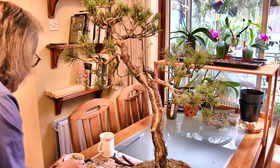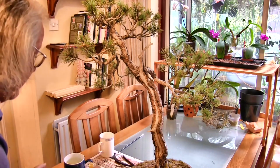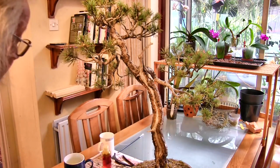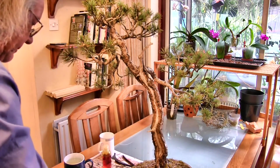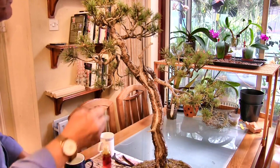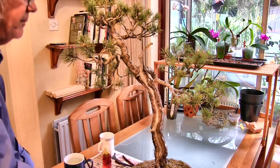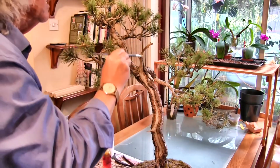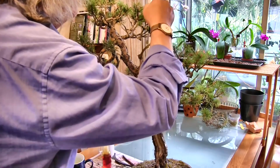And the idea is to have it roughly half and half with water, or as near as damn it. Let's get the lid back on. That is evil. It's never normally that bad, but then I'm normally doing this outside. Now the idea is that we coat all of that bare wood with the sulfur, and it will turn bright yellow, and it looks horrible. But as soon as it gets out in the sun, it will bleach the wood and turn it a lovely, nice, silvery white, and it looks gorgeous. So it's well worth doing.